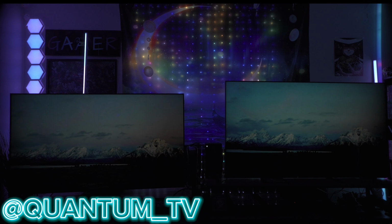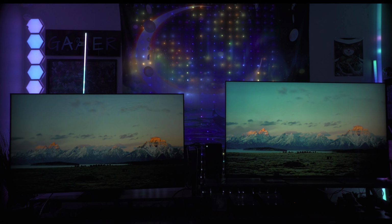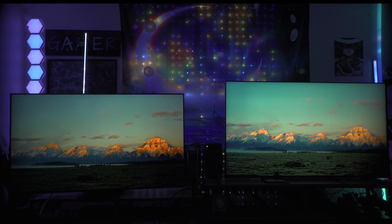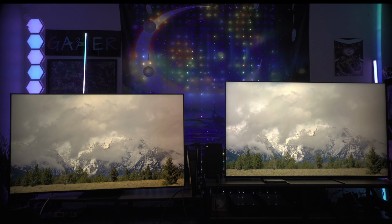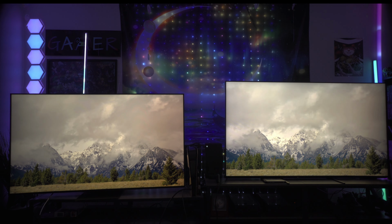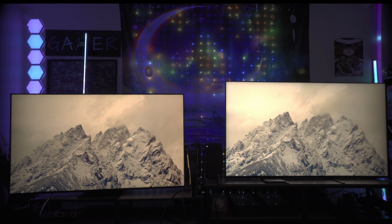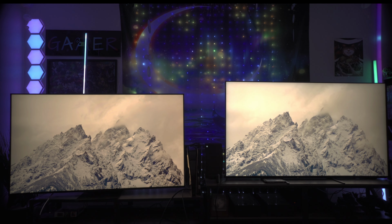To the left, we have the TCL QM8. To the right, we have the Sony Bravia 9. And I'll just say this straight up. A lot of people, surprisingly, in my last video were saying that the only reason the Bravia 9 looks so bad is because it was at an angle. You really can't make this stuff up.